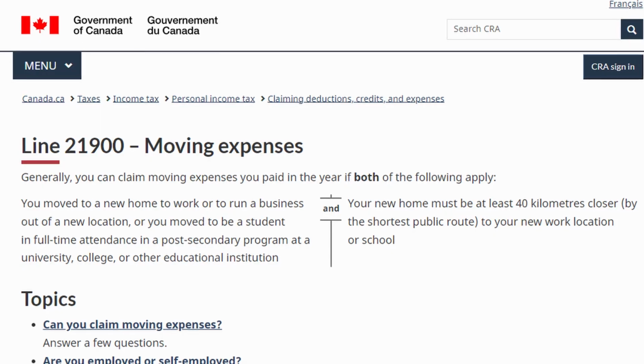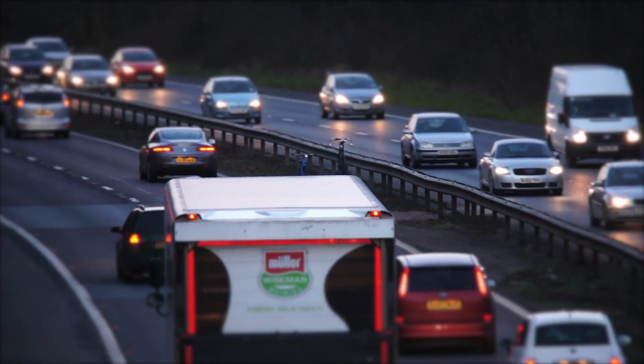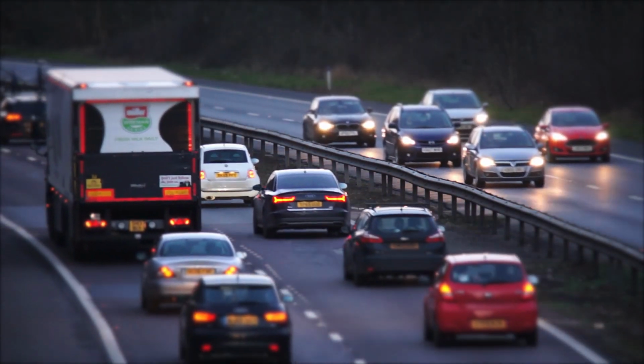Did you also know that if you relocated more than 40 kilometers for work, you might also be eligible for moving expenses? Indeed, if you moved either to work, to run a business, or to be a student in full-time attendance in a post-secondary program, you could notably be eligible to deduct different travel costs.